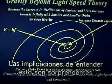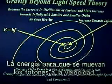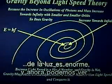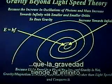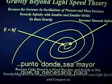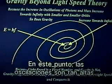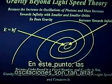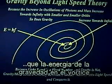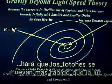The implications towards understanding this are astounding. Because the energy required for photons to move at the speed of light is a fixed number, and we can now see in the galaxy clock that gravity is increasing towards infinity, the magnetism gravity will eventually conquer the point where the energy of gravity will be greater than that needed for photons to move at the speed of light. At this point, where oscillations of waves per second are so high, the energy gravity produced in the vortex will cause photons to move faster than the speed of light.